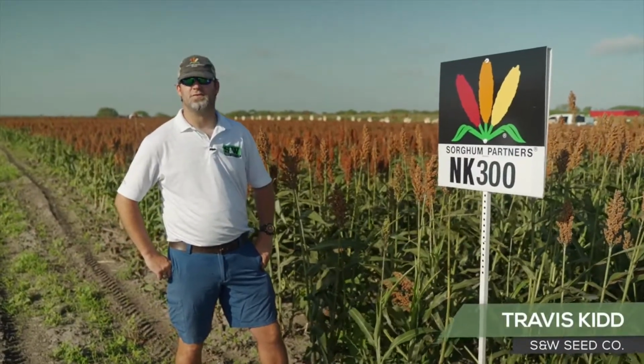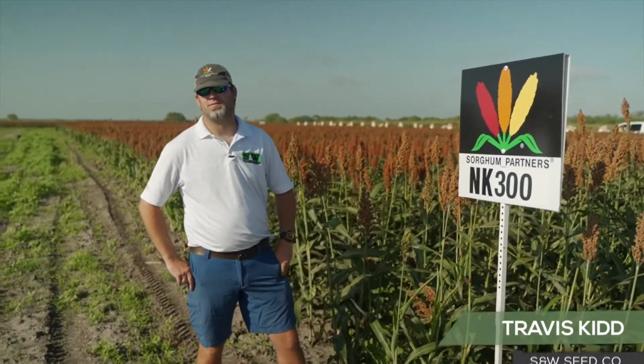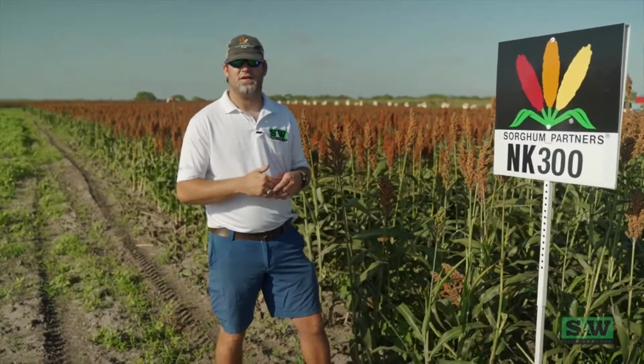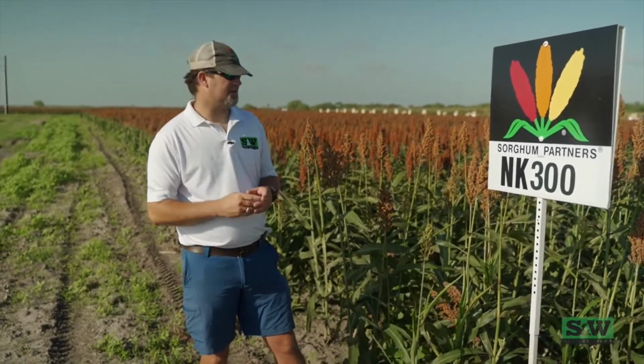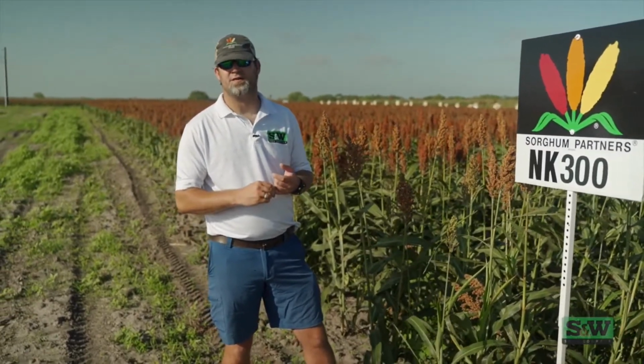I'm a representative for S&W Seed. Our partner brands, Sorghum Partners, as well as Alfalfa Partners. I cover this area from the Rio Grande Valley, all through this area, on up north, north of I-10 and out north of I-20. Travel all the way to the Red River. Carry all this area.